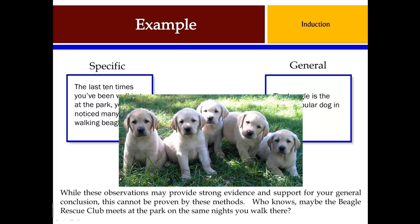And then the argument can be made for the Labrador Retrievers that aren't registered, or dogs that aren't fully Labrador Retrievers, or just your common, ordinary, everyday mixed breed or mutt that many people have. So just by walking in the park, you've come to a conclusion through inductive reasoning, and it's a general conclusion that might be proven false by many different counterexamples.